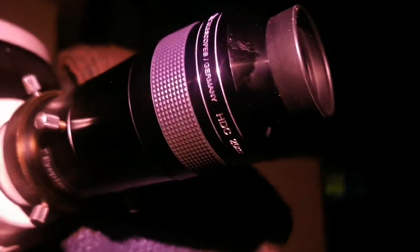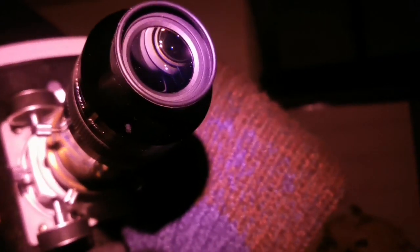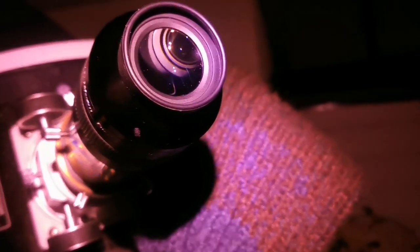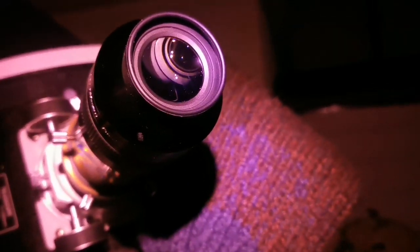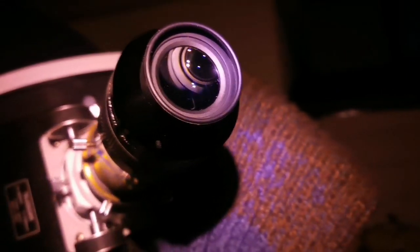Okay, I've quickly changed to the APM 20mm, and I can see now a lot of details in the M32 galaxy. It's funny, you can see details in that. Brighter core, some lanes I can see, and the halo around the M32.